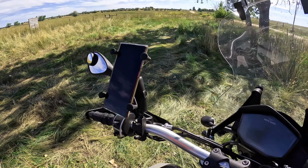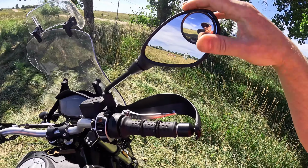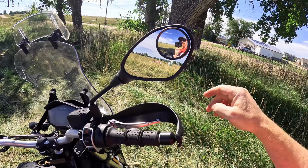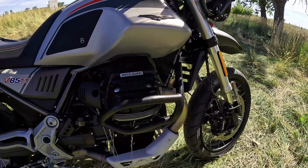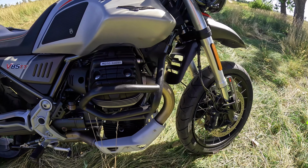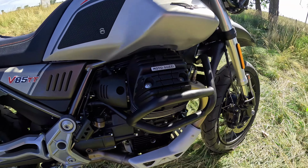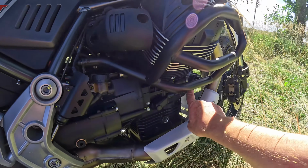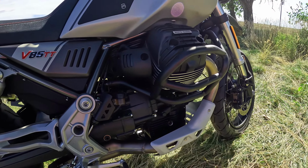I added a phone holder. I'm about to change the mirrors out. I really don't like them. I bought some bigger rectangular mirrors so I can see more what's going on behind me. I added the GV bars without the GV emblem because they don't pay me to advertise. Oh, get that off the engine. The engine I measured down here, the heat gets to 306 degrees right in through here. Gotta be careful with that.